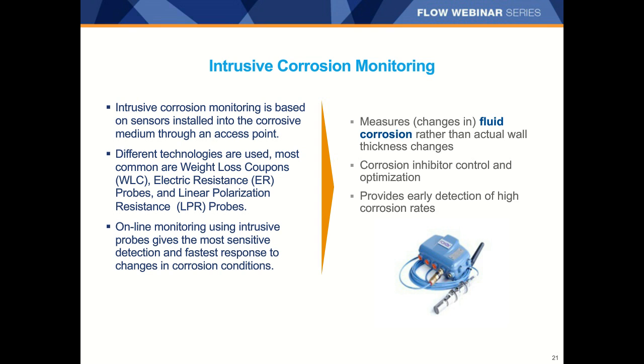We have 1, the access fittings and holders for the probes or coupons, the probes themselves, be it corrosion or erosion, or even combined units for doing both corrosion and erosion simultaneously, data loggers, which can be standalone, hardwired into your systems, or wireless, and then the retrieval units with valving in order to do online or live retrievals and implementation of new probes or coupons.